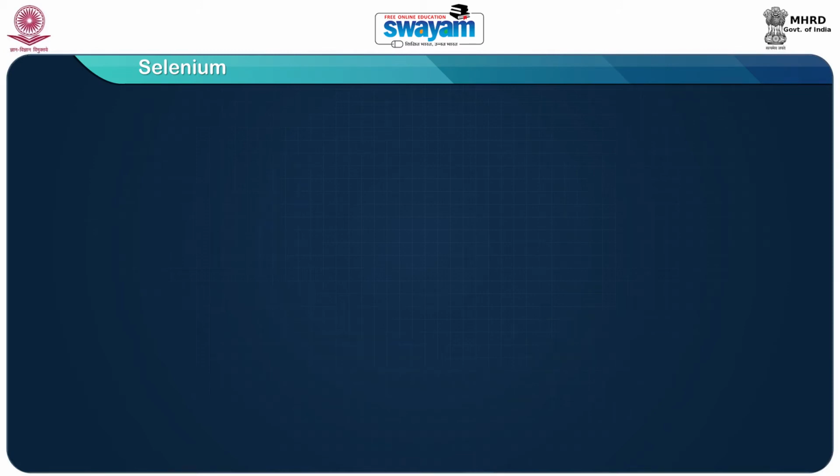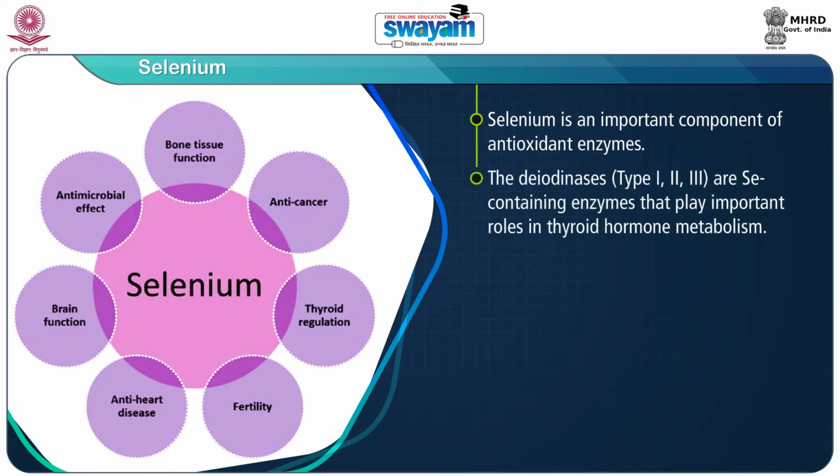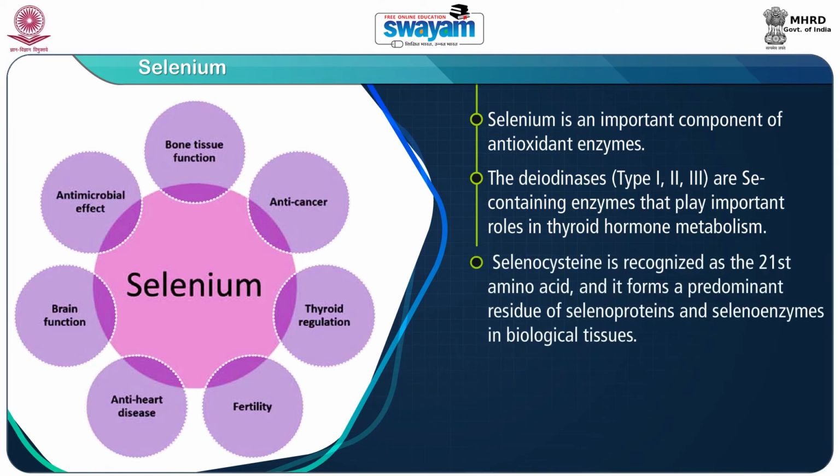Now, we move on to the next trace element, that is selenium. Selenium, as we all know, is an important component of all antioxidant enzymes. The deiodinases, that is type 1, 2 and 3, are selenium containing enzymes that play important roles in the thyroid hormone metabolism. Selenocysteine is recognized as the 21st amino acid, and it forms selenoproteins and selenoenzymes in biological tissues.